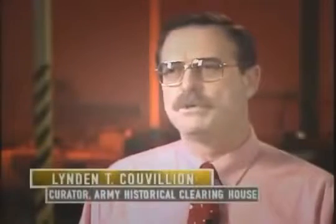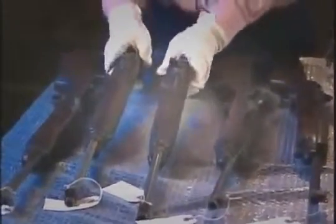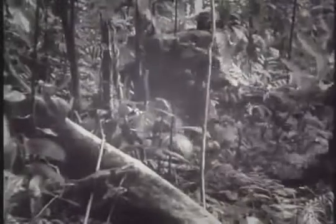The M1 carbine was designed to issue to people who don't shoot for a living: cooks, clerks, mechanics, officers, NCOs, and it was designed to replace a pistol rather than a rifle. And it served through World War II, Korea, and it was still in service during the Vietnam War. The carbine's compactness earned it early favor, but in combat, the small .30 caliber round lacked the knockdown power of either the .30-06 at distance or the .45 at close range.